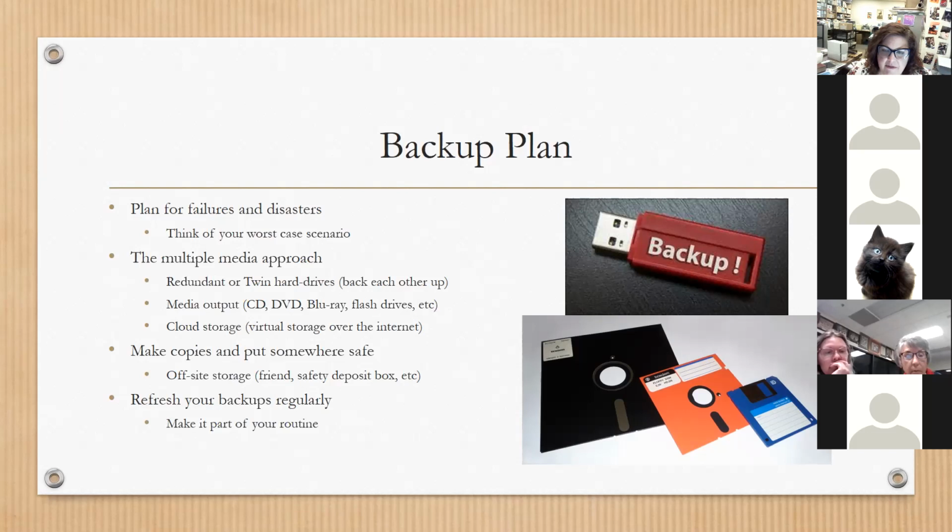You should probably have at least 3 copies of your master files somewhere. And then make copies and put it somewhere safe. And also offsite or cloud storage is great. Share it with a friend or safety deposit boxes. You know, this is for the Nebraska Museums Association. You can work with a neighboring historical society and trade each other's copies. And then refresh your backups regularly to make sure that nothing has started to deteriorate, do checksums, that kind of things.